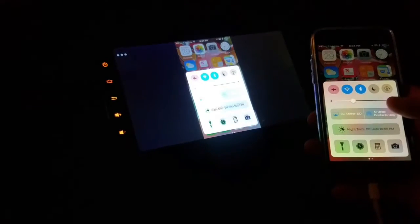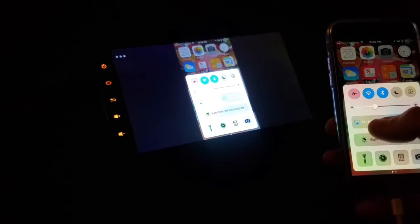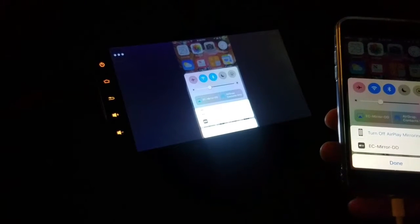That they fixed. And the way you do it on this guy is you just do that, EC mirror DD is where you're casting it to. If I turn that off, it's got the option to turn it off. So let's keep it on.